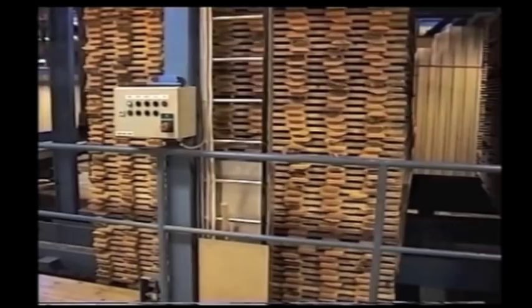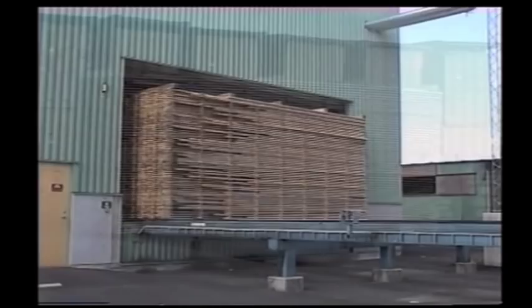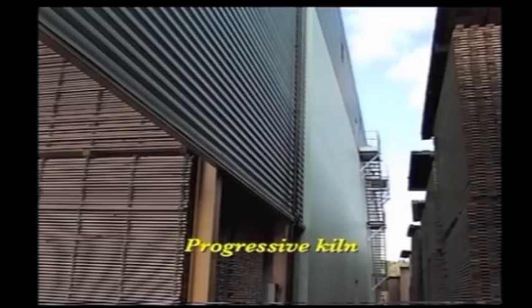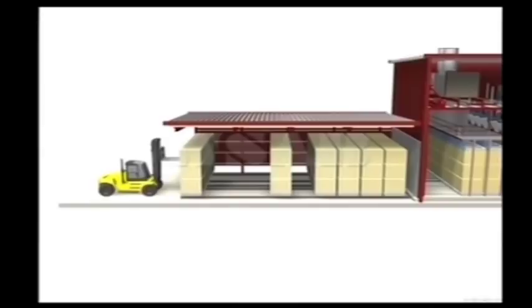This package from the stacker will soon be formed into batches in front of one of the 13 compartment kilns. This type of kiln dries heavier lumber to low moisture contents according to the customer's order. This is one of five progressive kilns for drying sideboards and thinner dimensions of deals. What happens inside the kiln, you will find out from this animated film.